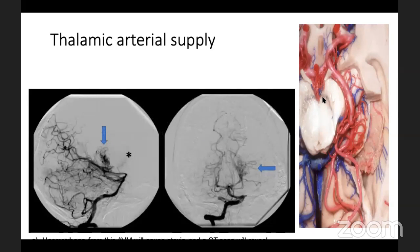So the thalamic arterial blood supply, as you can see in the cadaveric specimen, comes from the anterior P1 and basilar artery going through the mesencephalon, because the thalamus and the midbrain are attached together structurally. The anterior thalamic perforators are where the asterisk is on the lateral angiogram, and then more posteriorly, from more lateral P1 and P2 segments, are the posterior thalamoperforators, where the vertical arrow is. Then the thalamus is quite a large structure. The posterior choroidal artery gives geniculate perforators, and also from the P2 medially, and these are called the thalamogeniculate perforators, going through the lateral surface where you have the geniculate bodies, where the horizontal arrow is. So this is an AVM of the thalamus itself.